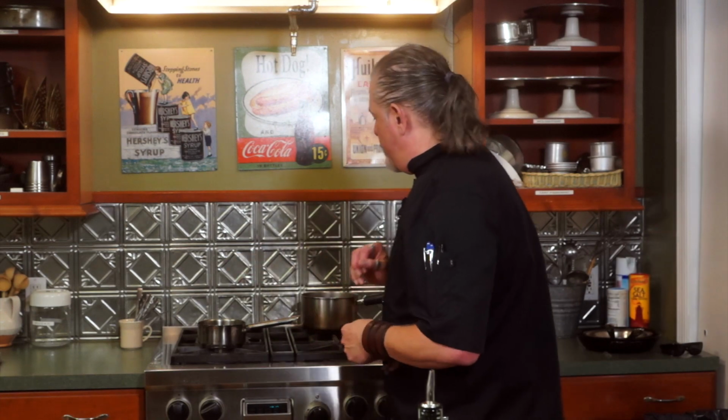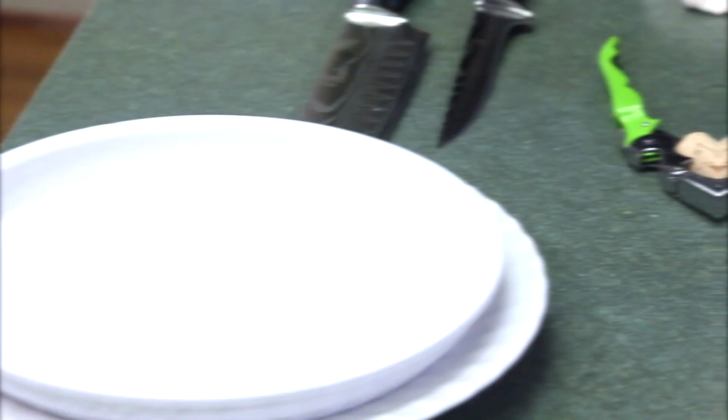So that right there is our demi-glace. We've got our pickled onions sitting over here steeping, getting ready for us. And from here, we're gonna move on to the next step. We're gonna break out some beef tenderloin for you.